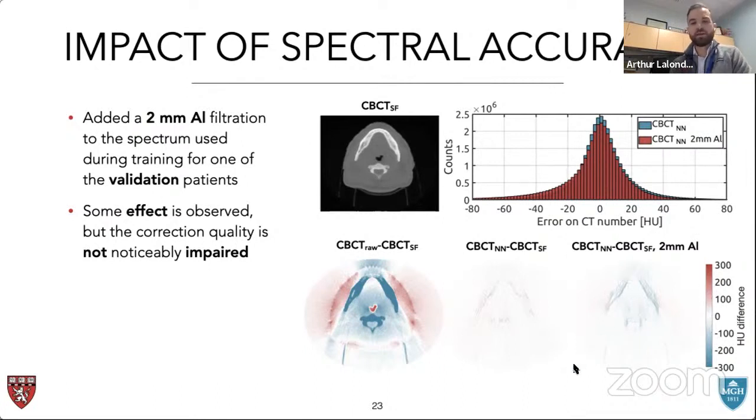So basically we see some effect. The accuracy is not exactly the same. We have some artifacts around the bony anatomy, but in general, we still have a substantial improvement compared to the uncorrected image, and general overall good distribution of error, nicely centered around 0.